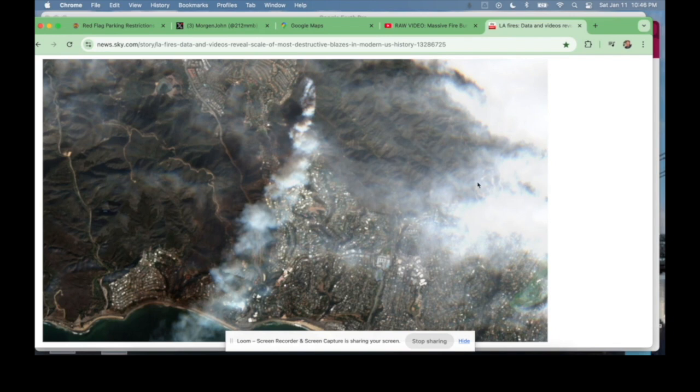Pacific Palisades Fire still ongoing. I've been very curious why no one is talking about the origins of this fire. And I decided to do some reverse engineering and look up some information to try to locate the origin.